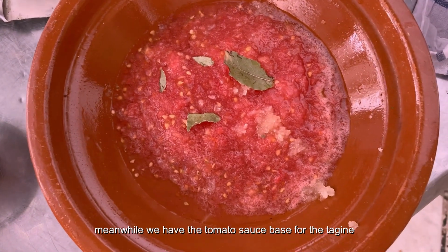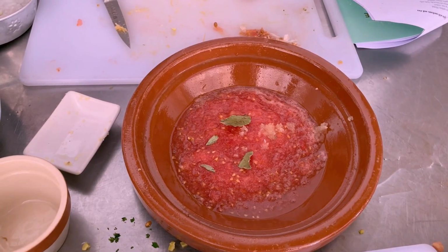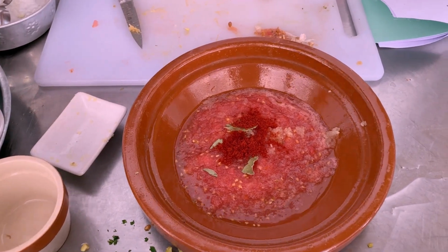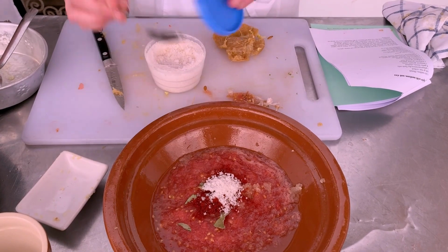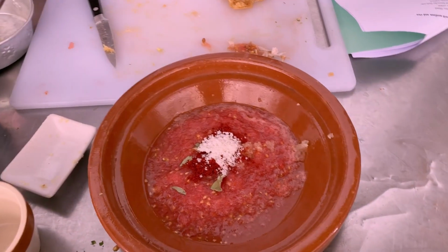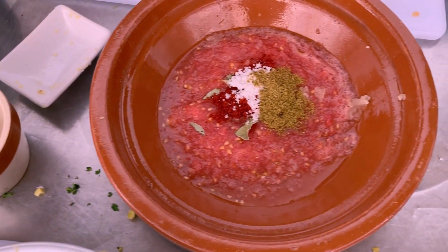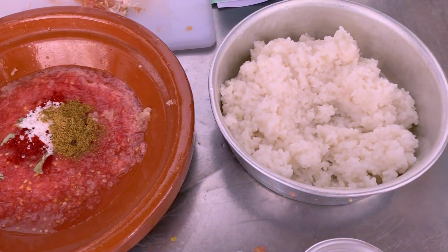Meanwhile, we have the tomato sauce base for the tagine. Teaspoon? Teaspoon. Doesn't have to be exact. This is how real chefs do it. They don't actually measure. Just an approximation. Jeremy is in his element right now. Just by feeling. Yeah, I taste. He loves cooking. Quarter teaspoon. Ooh, rice?